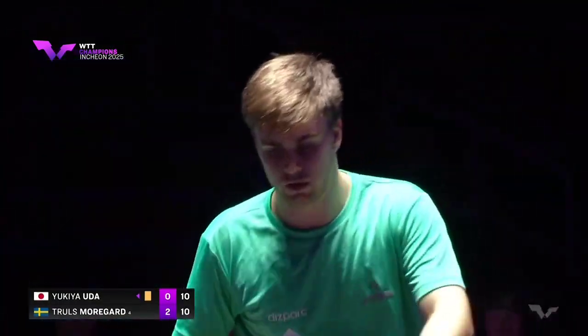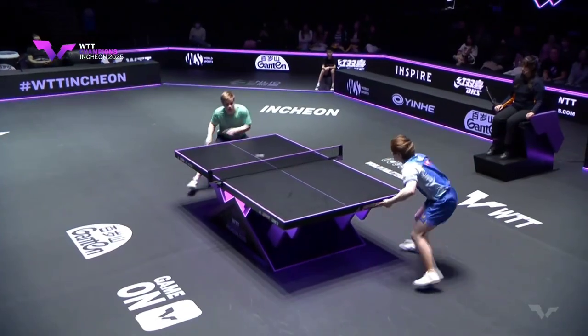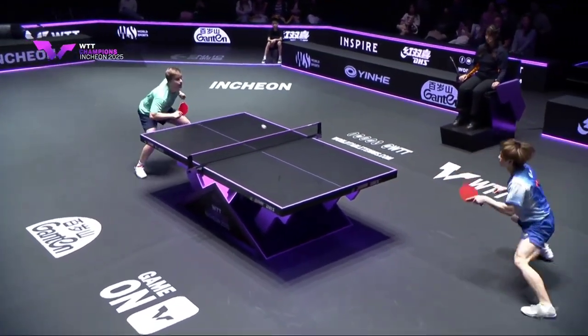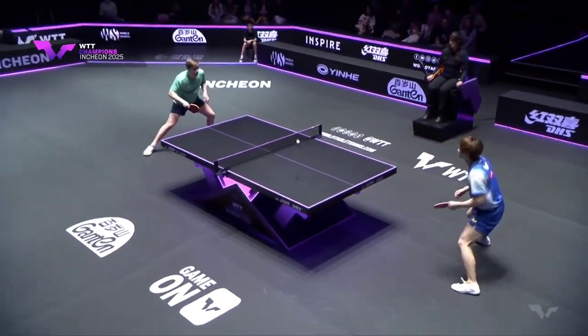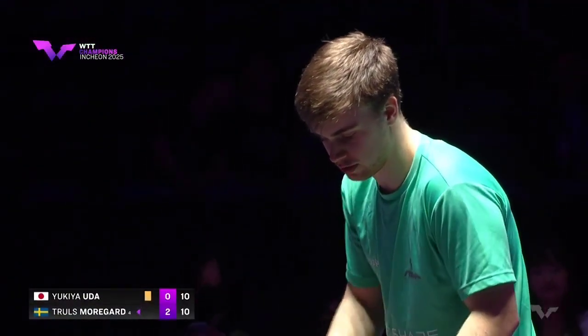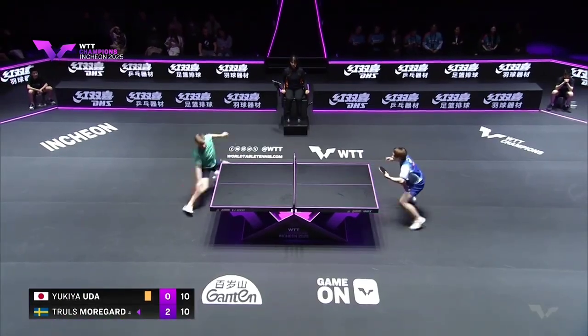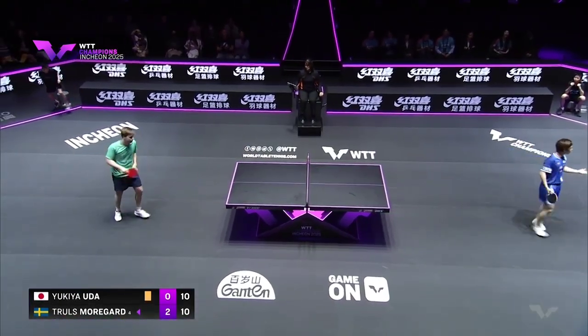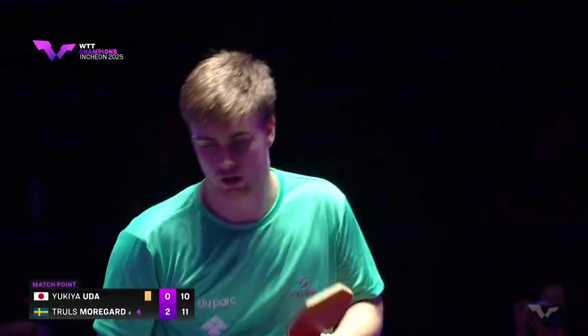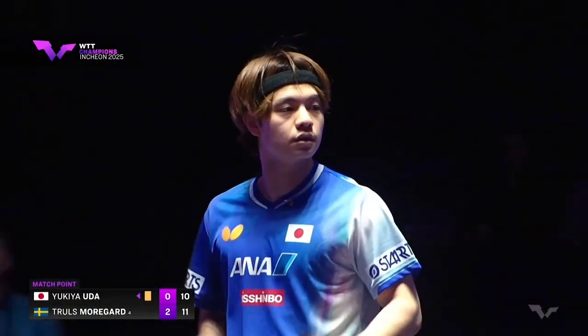Truls, the timing again. This was a seemingly more ambitious shot than the one before. That could have been the end of the skin on his thumb. Yet he managed to play a fast drive and deuce it up. Alternating serves now. Soft spin from right at the baseline. Another finger breaker. And it sets up match point for Truls.